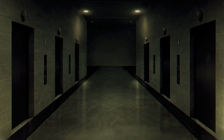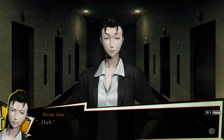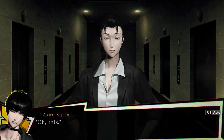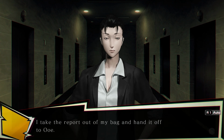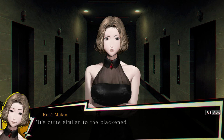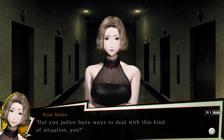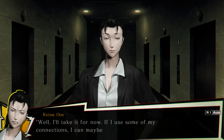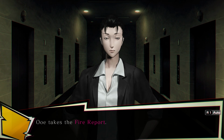I give Oa a recap. Huh. And that's what you said about the report on the cause of the fire. Oh, this. I take the report out of my bag and hand it off to Oa. Wow, someone did a number on this. It's quite similar to the blackened textbooks after the war. But you police have ways to deal with this kind of situation, yes? Well, I'll take it for now. If I use some of my connections, I can maybe do something. Oa takes the fire report.